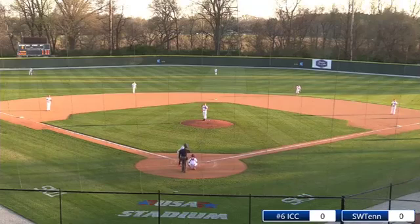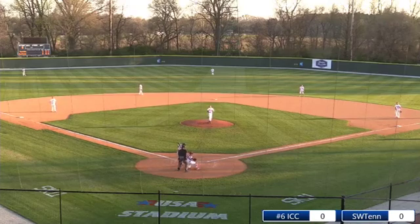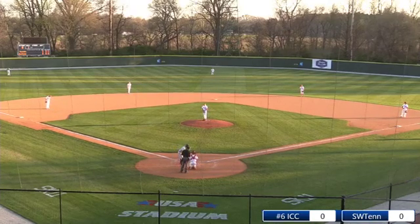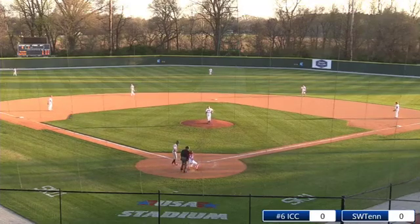Kyle Krieger leading us off here for the Indians. So bear with me as I work to get this out. As the First American National Bank opening pitch for Game 2 comes your way at 6:38. It's a 6:38 First American National Bank opening pitch here in Game 2 at Southwest Tennessee.